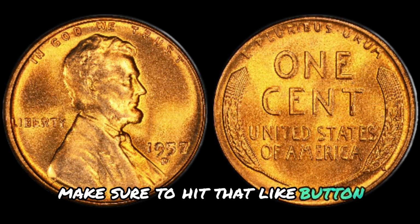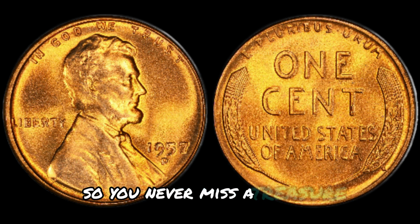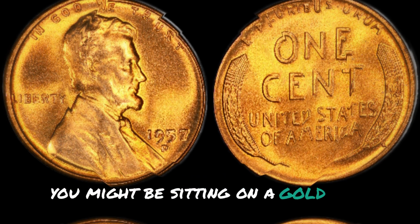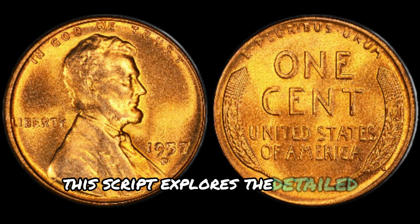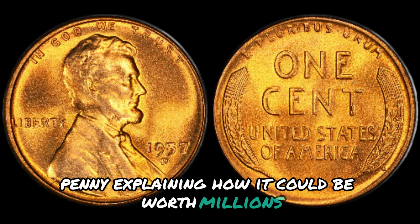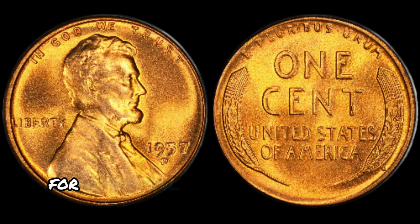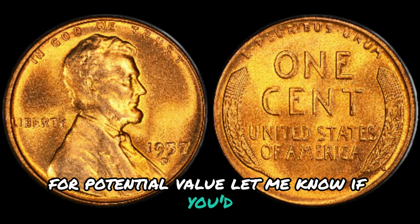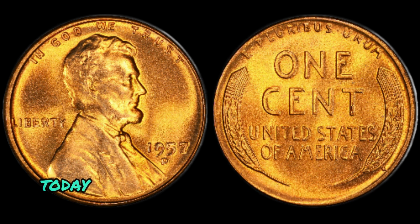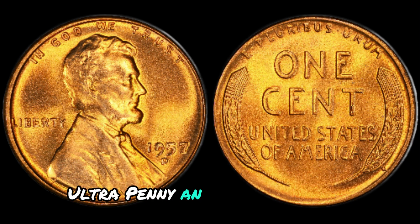If you believe your 1957 D penny could be valuable, the next step is to have it professionally graded by a service like PCGS or NGC. A certified grade can significantly boost the coin's market value and attract serious collectors. Keep an eye out for upcoming coin auctions, where rare pennies often fetch eye-popping sums. But remember, even if your penny isn't worth millions, Lincoln wheat pennies are still cherished by collectors worldwide. Coins in lower grades can still fetch a decent price, and who knows? You might just stumble upon a treasure in your pocket change.